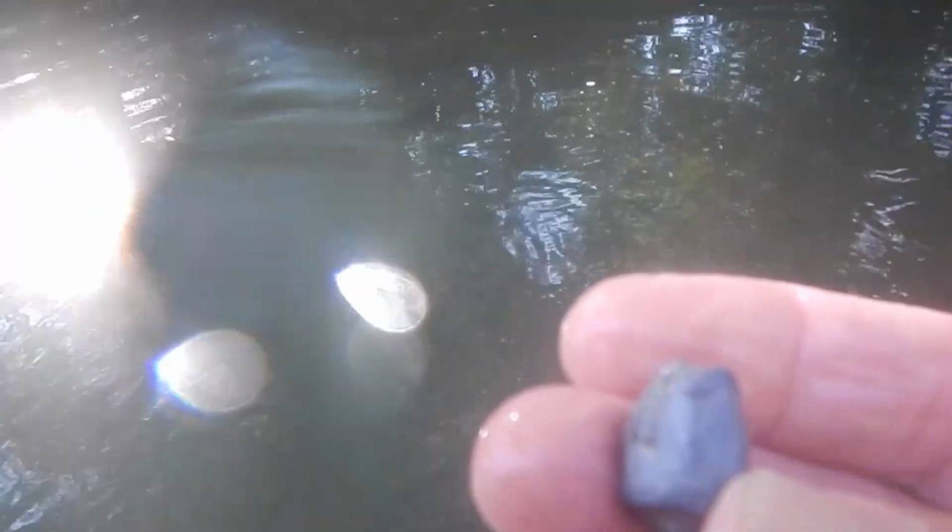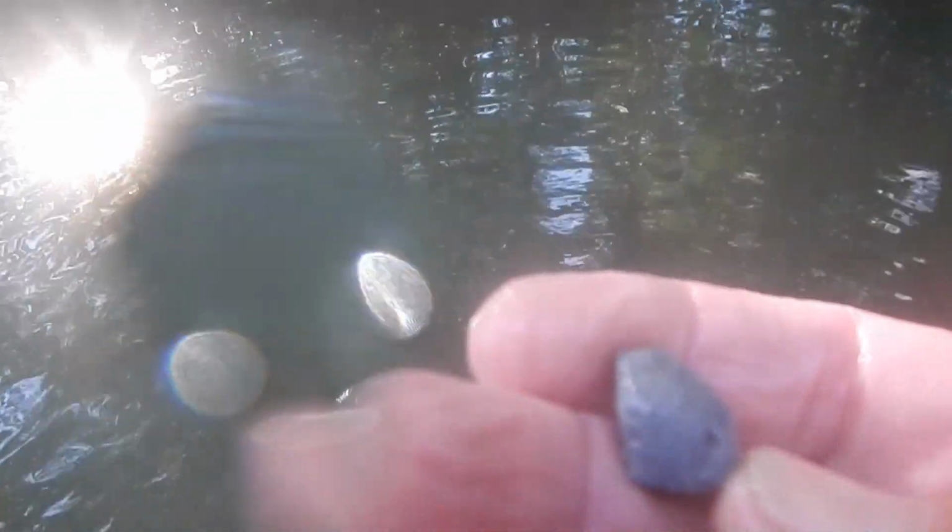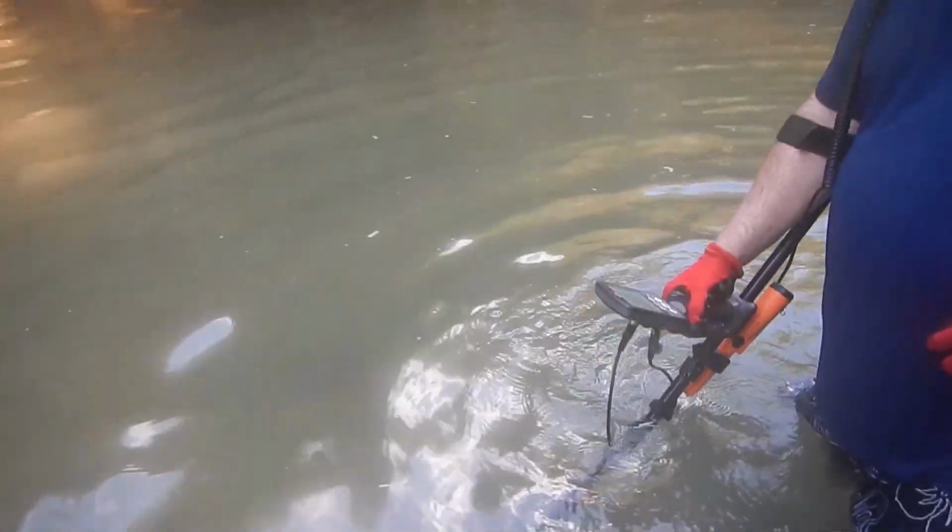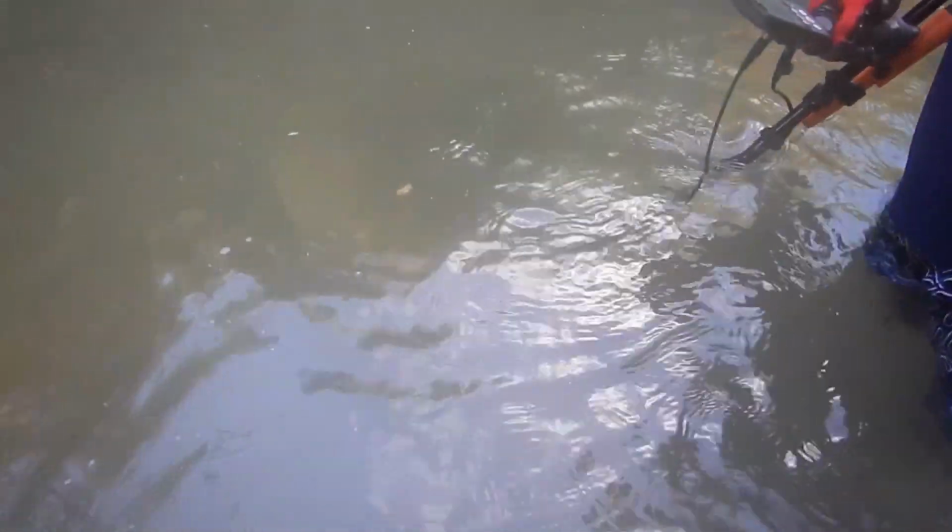Yeah. Oh yeah. A fired bullet. Maybe 44. Not much you can tell from that right now, but that's definitely a bullet. All right. I'm still on my way to get Mike. Mike finally caught up with me. He's got something in here. We don't know what it is yet. As you can tell, you can't even see his feet, so it's kind of hard to see what we've got.